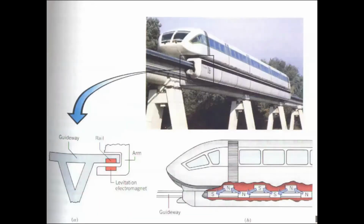All right, so the propulsion works straightforward, but this time we have to focus on the details. So like poles will repel, unlike poles will attract. They have permanent magnets right under the train, so this is always going to be the north pole, this is always going to be the south pole, this is the alignment of the magnets. On the tracks, you have magnets whose polarity you can change.